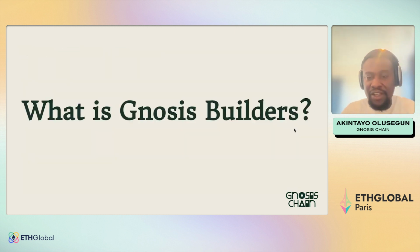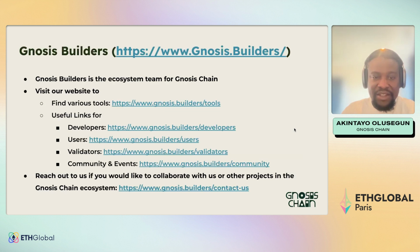So finally, I said we're going to talk briefly about Gnosis Builders. So what is Gnosis Builders? Gnosis Builders is an ecosystem team for Gnosis chain. We're basically a community that builds for Gnosis chain. You could visit our website to find all of the various tools I'm talking about, and you could use all of these links to get in touch with us as well.